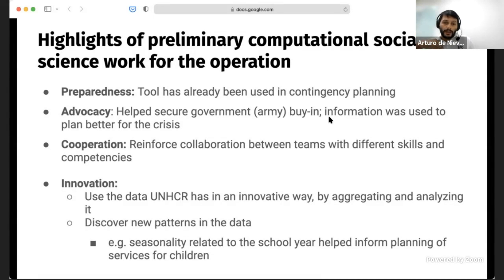Then advocacy, that is also one of the benefits of the tool for us, particularly with the Army, because the Army is our main counterpart when it comes to drafting the contingency plan.